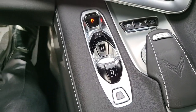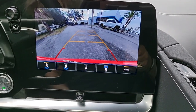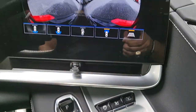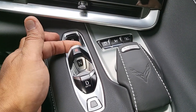You push it. Now, if you want to move this car in reverse, you're going to pull reverse. And that's how your camera comes on. If you want to put it in drive, you pull the D, so the drive. And then the camera changes to the front. So the 2 things you're going to use to move the car are switches you're going to pull.